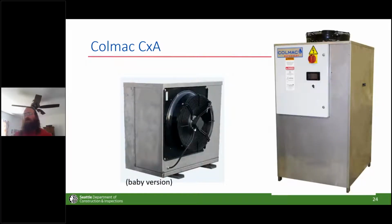Absolutely. All right, so here's the Comac CXV, and this one's based on R134A. Now these are designed to go in the garage. We're making a switch from outdoor units to garage units. They want to be in environments that are 40 degrees or higher, and that's part of the R134A piece. That's a limitation of that refrigerant. But they've got a bunch of different sizes ranging from 138 up to 419 MBH at 70 degrees.